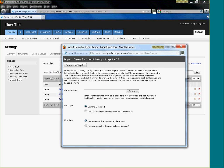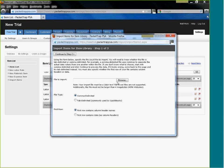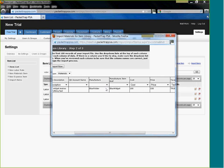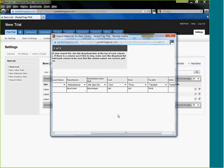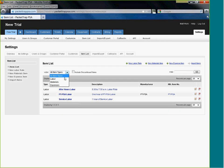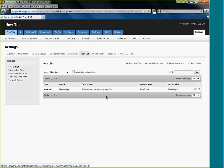Same token, let's go ahead and import a material item. So again, if I have a list of hundreds, I can browse out, find the material list that I want to look at. I link my item number, item description. If I have the manufacturer and the manufacturer number, I can get that. But again, most importantly, the item number, name, the description, and our price and cost. We'll import. One item imported, and we should be good. So let's go take a look at our materials item. One blue widget.